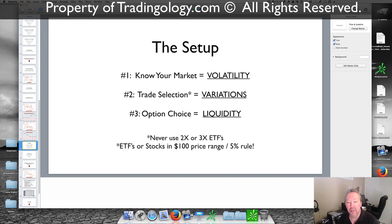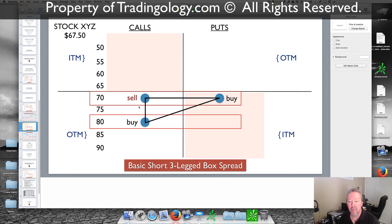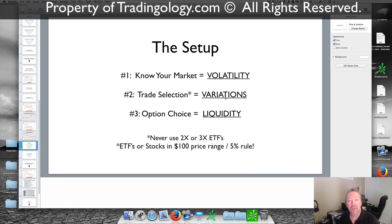Number two, trade selection. Variations are very important. So for example, this is a basic, like I said, it's a basic long three-legged box spread, but there are variations to this spread that can work in your favor if you know how to do it. So you can do a short three-legged box spread, and sometimes because of volatility, because of the IV levels of the stocks or ETFs that you want to put the three-legged box spread on, you can't get exactly this scenario. It's going to be either pricey, or the premiums themselves change the profit and loss graph. And so it's important to understand that there are variations of the three-legged box spread, and I'm going to give you one of the variations in just a few minutes.